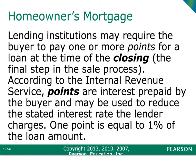Lending institutions can require the buyer to pay one or more points at the time that the loan closes. The closing is the very end when you get the keys to your house. According to the IRS, points are interest that is prepaid by the buyer, and it can often be used to reduce the stated interest rate that the lender charges. So if they ask you to pay a point, they're asking you to pay 1% of the loan amount up front.